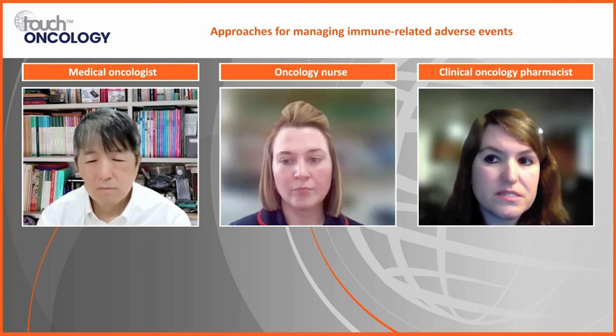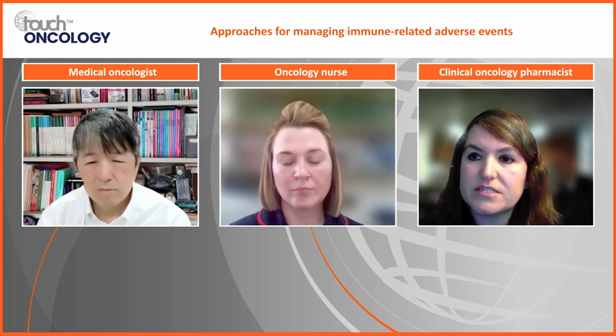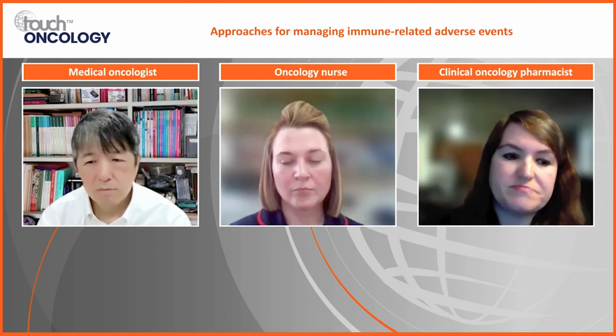But it's very important to remember, in liver toxicity specifically, you don't want to use infliximab because it can potentially worsen the liver dysfunction. So specifically for liver toxicity, you don't want to use infliximab, but you could use some other immune suppressive agents, so things like mycophenolate, even tacrolimus, other agents that have immune suppressive properties.